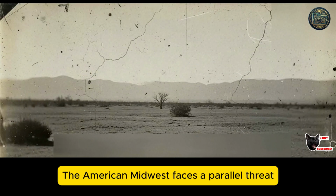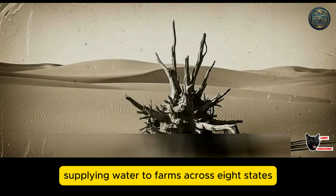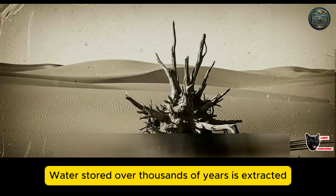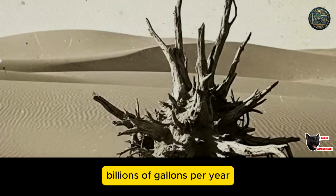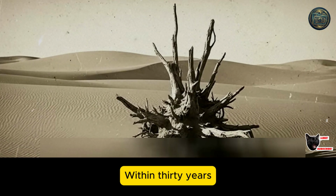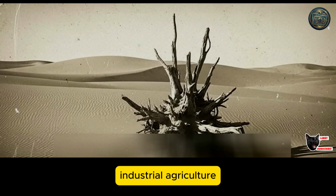The American Midwest faces a parallel threat. The Ogallala Aquifer, supplying water to farms across 8 states, is being drained faster than it can recharge. Water stored over thousands of years is extracted at billions of gallons per year. Recharge occurs in inches per decade. Within 30 years, sections of the aquifer will be too depleted for industrial agriculture.